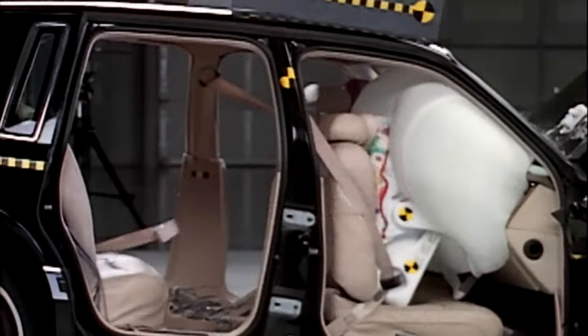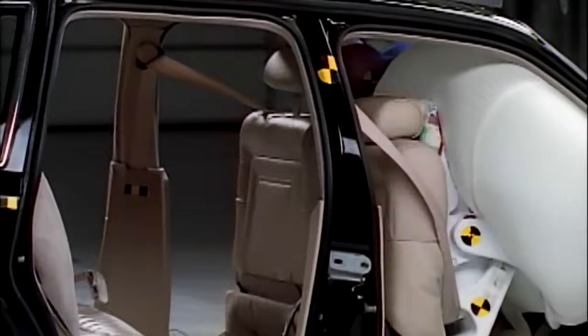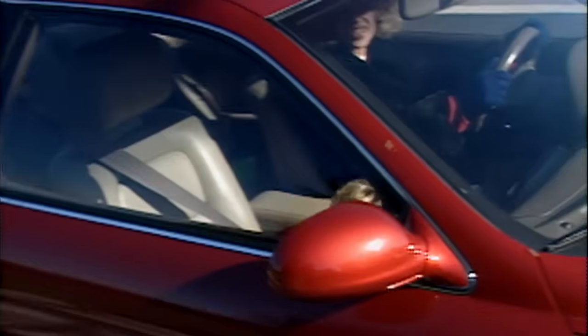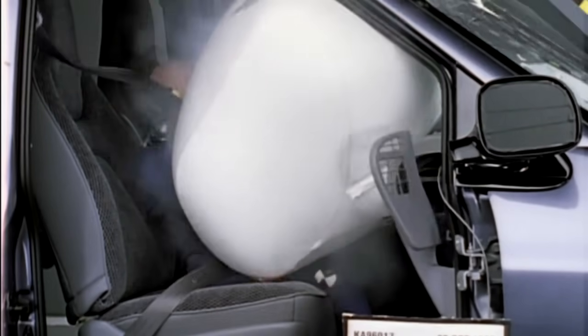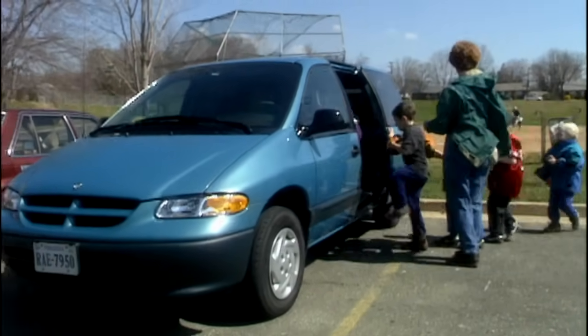Frontal airbags can be especially dangerous. In a crash, an airbag can hit a child or car seat with tremendous force. Even older children shouldn't sit in the front seat. The temptation to play with the radio can put them in harm's way. Children are always safer in the back seat.